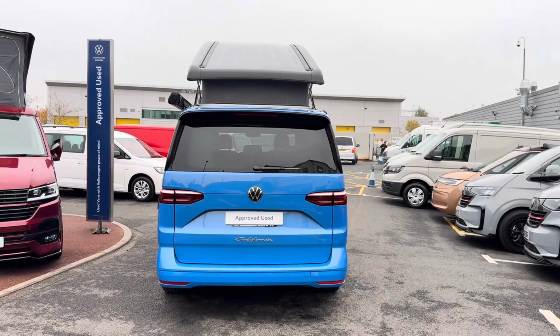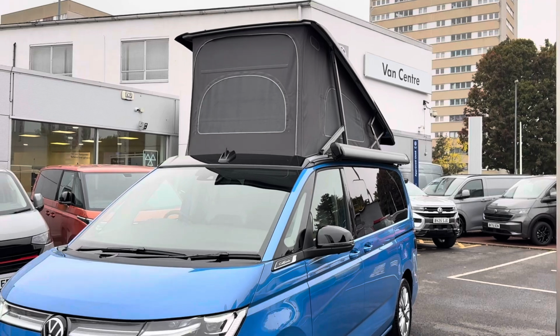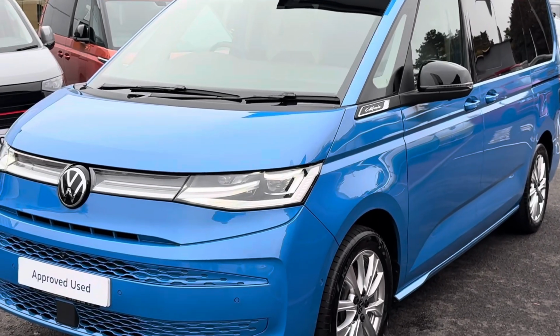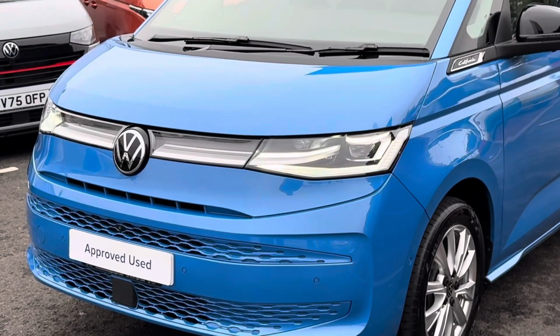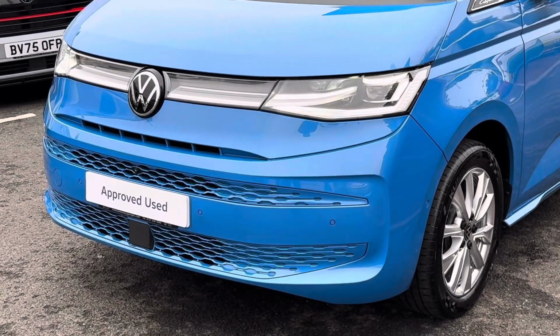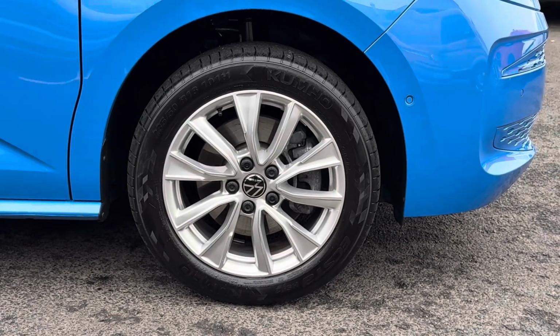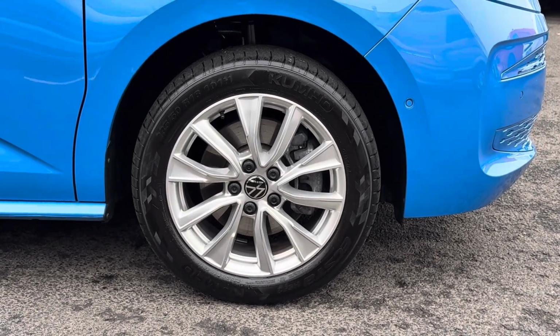Finished here in the lovely Florida beach blue colour, this example features IQ LED headlights with LED daytime driving lights, and the vehicle also comes with a set of front parking sensors. Down below, the vehicle sits on a set of 18-inch Toshima alloy wheels, finished in a lovely silver colour.